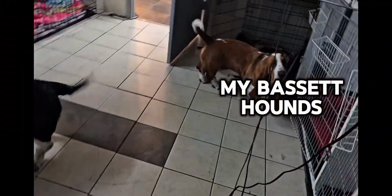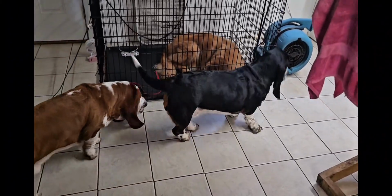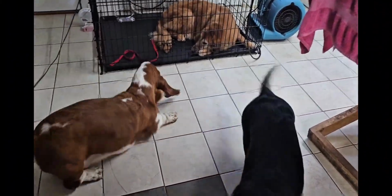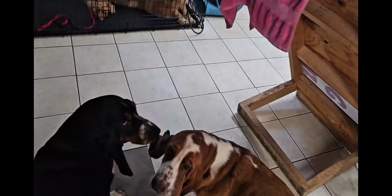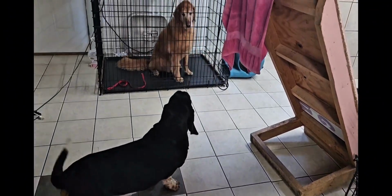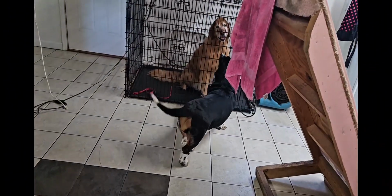And here's a little sneak peek of my Basset Hounds. I was going to call them puppies. They're not puppies anymore. They're almost 2. But they're brother and sister, and they love T-Bone. They always say hi to him, and as you can see, T-Bone doesn't have a care in the world. You getting him? They want to play, and he is not interested. Go get him. Go get him.